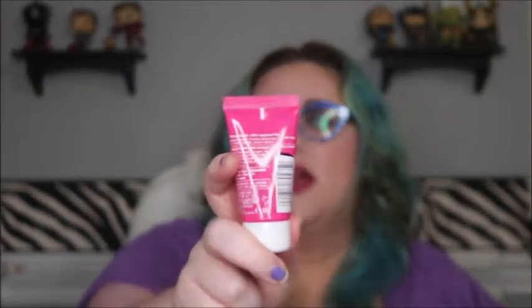Okay, so other product is the Clinique Pep Start 2-in-1 Exfoliating Cleanser. We are starting right there. So I have already used up a little bit of this already. Just got to keep going with it. It is a pretty nice exfoliator. It's on the lighter side, but I still think it does a good job.